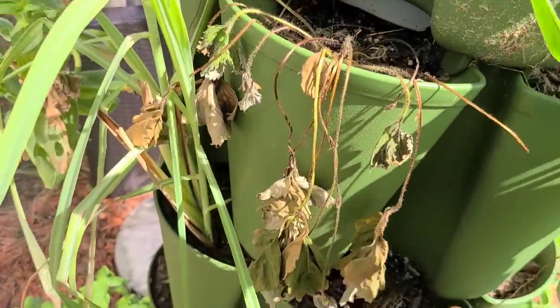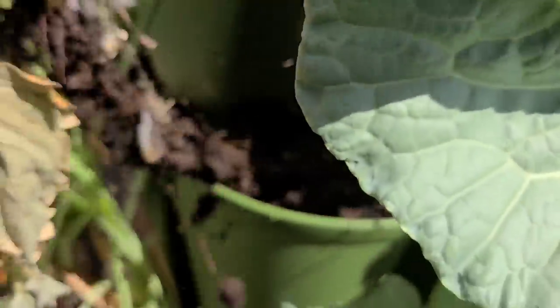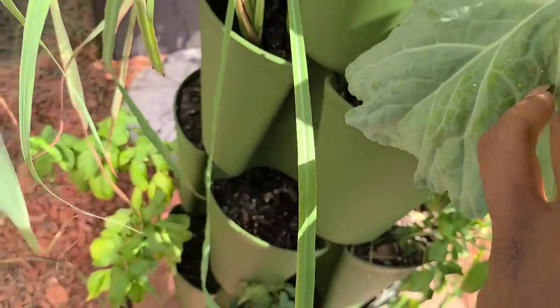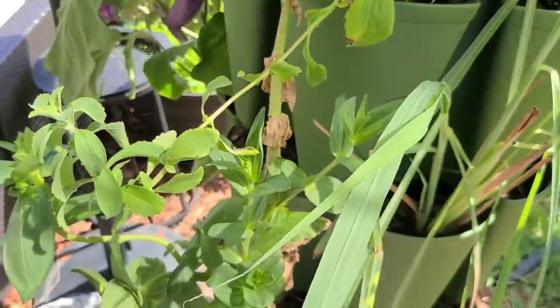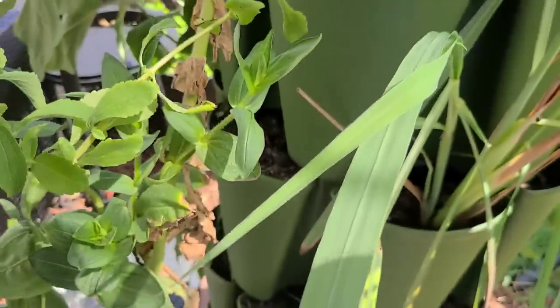Look at the strawberry plant, it's just gone. So what I'm gonna do is start pulling up everything dead so Tara can bag it. I think that's what I'm gonna do and go from there. Oh y'all, it's hot. Yeah, no, we have a garbage can right there.